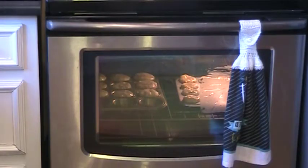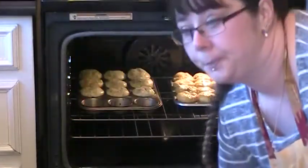So there's 3 minutes left on a 15-minute timer. And the eggs are starting to bubble up a little bit. But I think they're gonna need more than 15 minutes because they still look pretty soft. We'll let the timer go off, and then we'll give them a little shake and see if they're done. So the timer went off.